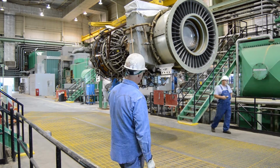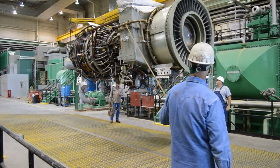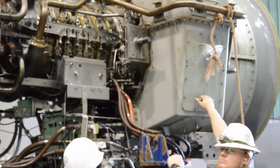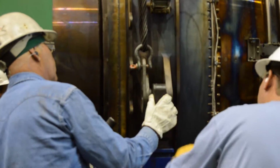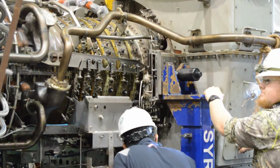The Anadarko plant also removed an LM6000 from the package for maintenance for the first time during the last week of September 2016. Anadarko Unit 11 had to be removed to replace the combustor. During annual inspection, the fuel swirlers were found to be cracked, requiring combustor replacement.